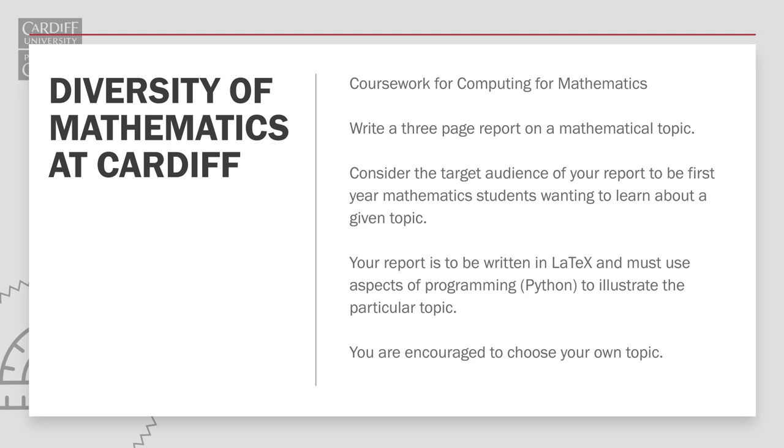We'll also teach you how to use LaTeX, which is the industrial and academic standard for typesetting mathematics. And that's important because you need to know how to communicate and present mathematics beautifully. And LaTeX will help you do that. So computing for mathematics will train you on specific use of Python to solve mathematical problems. And Python as a programming language is something that will appear throughout your degree at Cardiff.